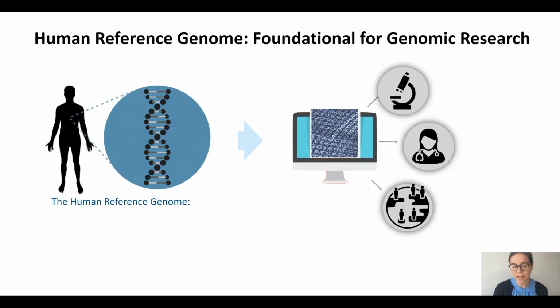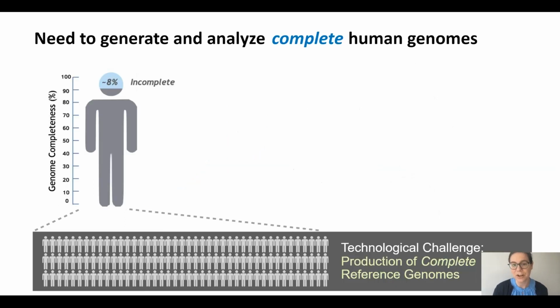However, a common trend of understanding our reference genome is that even though we've been really good at generating lots and lots of human genomes, most, if not all, of the human genomes we've produced so far are incomplete. So there's a real need to complete a human genome.